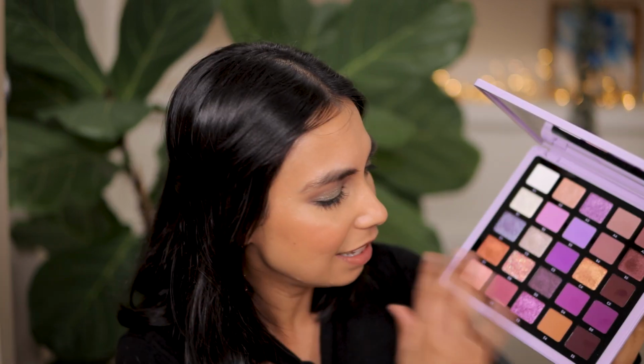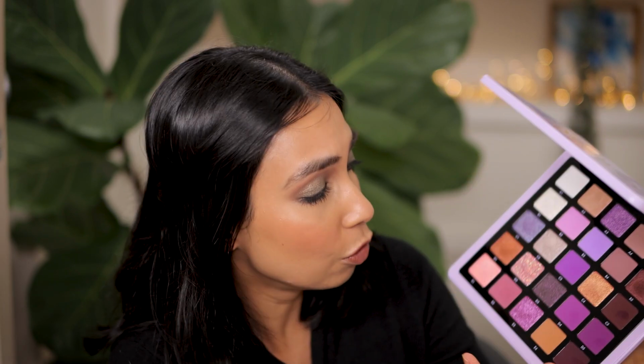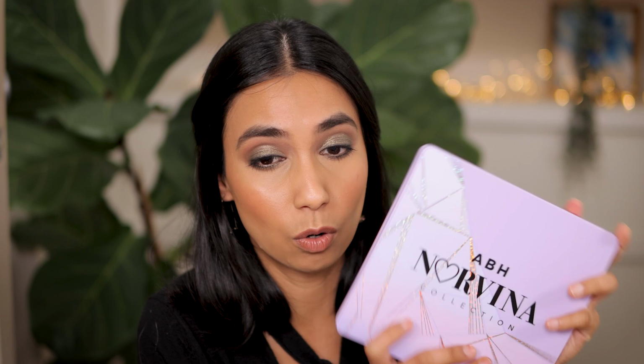fantastic quality. These matte purples just blend so effortlessly. You really don't have to put in a lot of work. They're easy to build, and wow, what a stunning palette. I think if you're a purple lover, really have a think about this one during Black Friday because it might go on sale for Black Friday, and seriously, I have no doubt once I finish testing it that this is going to be spectacular.